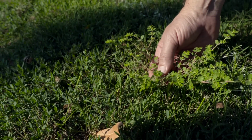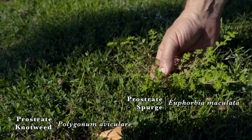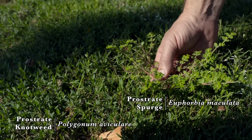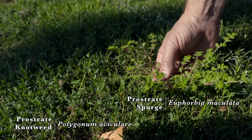On the left of your screen is prostrate knotweed. On your right is prostrate spurge. People commonly confuse both of these prostrate plants. They're both heat and drought tolerant in Oklahoma and widely found throughout the state.